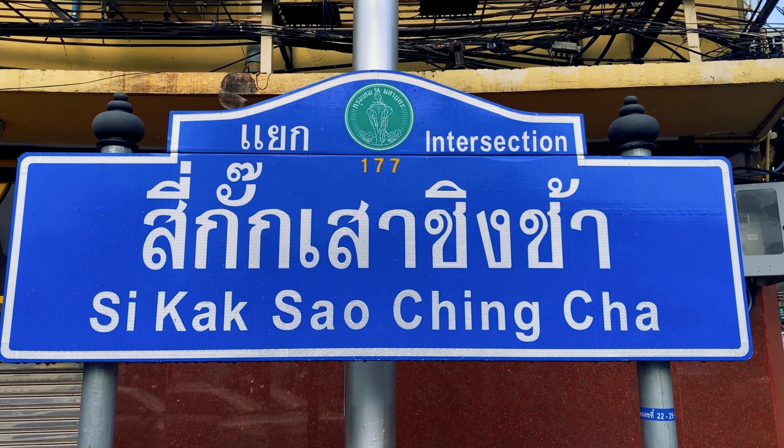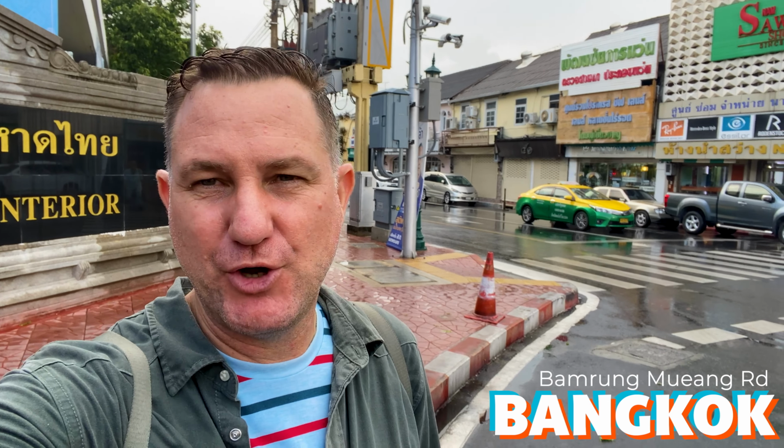So here's a good example of, again, one of these architecture at corners. This is the Si Kak Sao Ching Cha intersection. Sorry if I said that wrong. I'm pretty sure I said that wrong. This road here is Bamrung Mueang Road. And now it's a unique kind of shape.